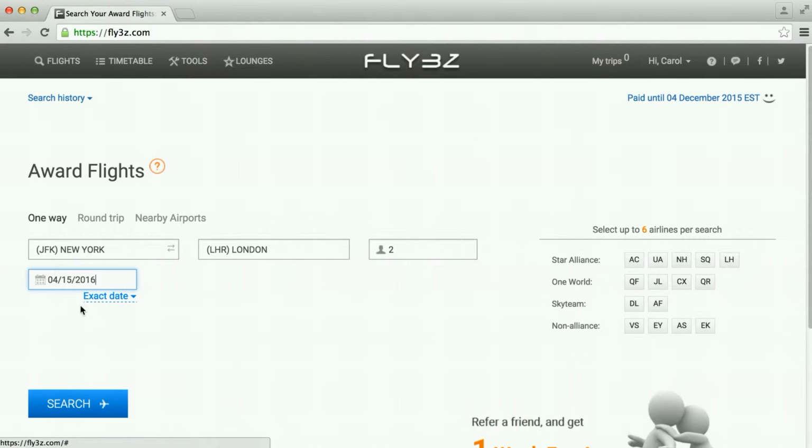So over here, you'll notice that it says exact date. If you click on that, you're actually able to select what you want to search. So you can either search exact date, or you could do plus or minus 1 day, 2 days, or 3 days. Just because I am showing you guys how this works, we're going to select 3 days.